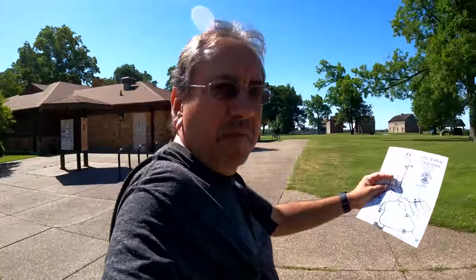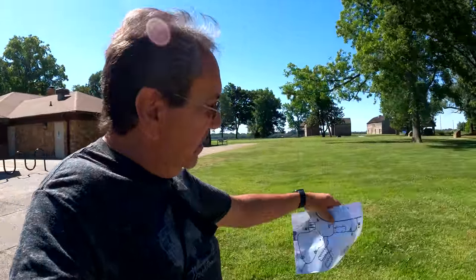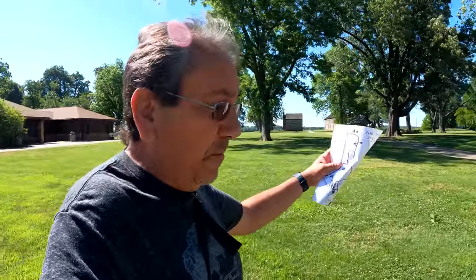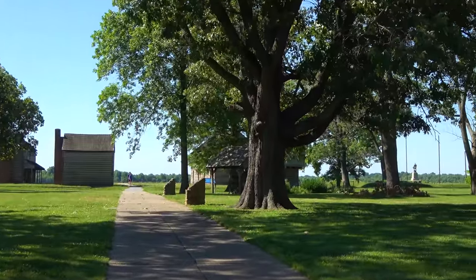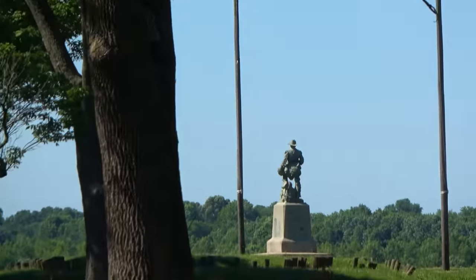Yeah, they gave me this map, which is pretty much useless for what I want to do, but it's all right. We're gonna see what this is, the fort right here, and then we'll do the Hickory Nut Trail. They were very helpful and very nice. They just don't have like a proper trail map. Let's explore the fort. But first, check it out. There's a statue of George Rogers Clark at the original site of the fort.